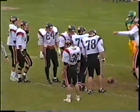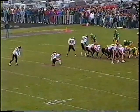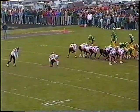It was just a textbook example. Bowl to try the extra point out of Perkins' hold, waiting for the snap from center.